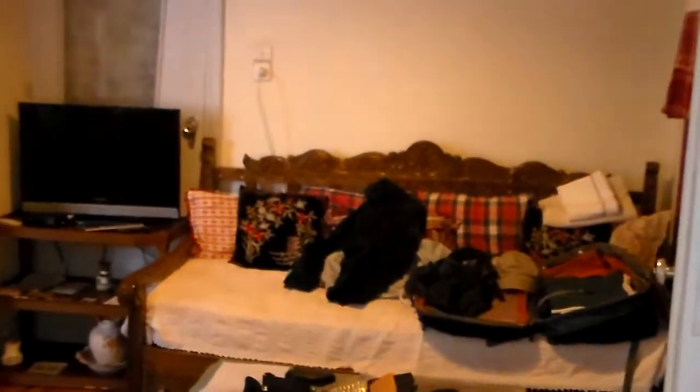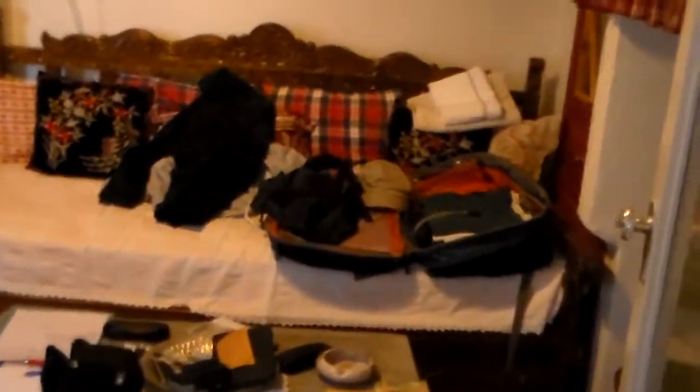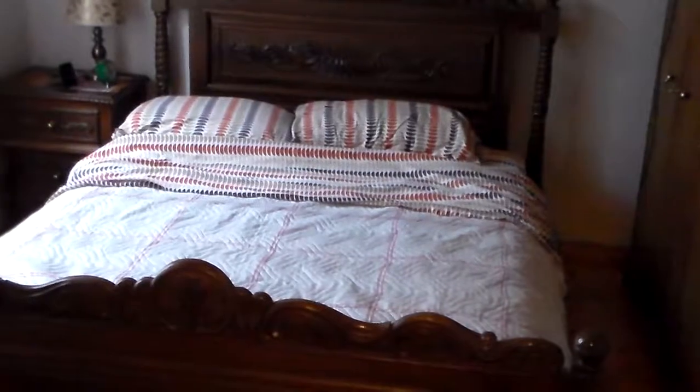Okay, I'm gonna go back towards the living area. This is a little living room. I'll turn on the light. Maybe get a better view. Nice sofa with all my bags and so forth. Got a TV here. Swing over to the bedroom. Nice bed. Not overly comfortable, but okay.